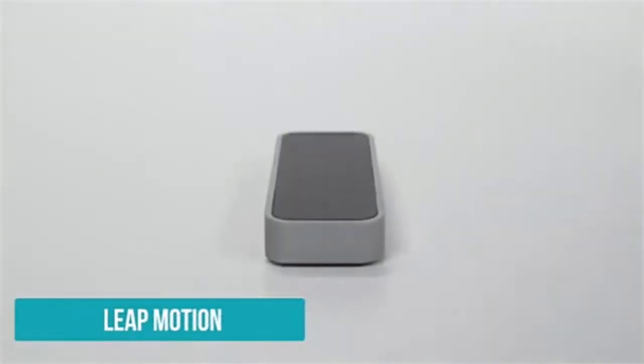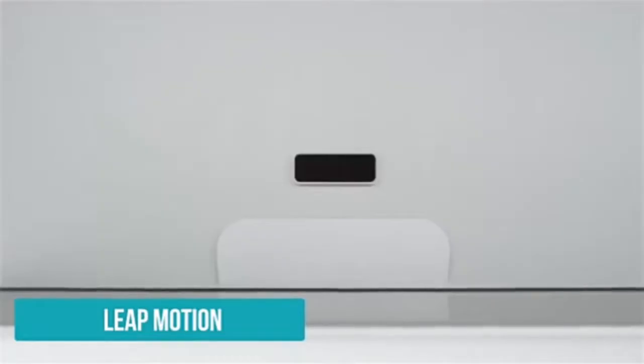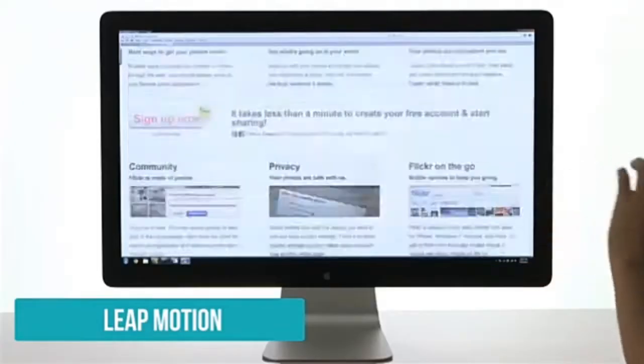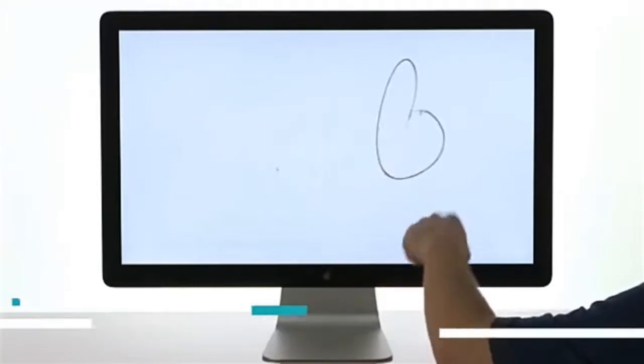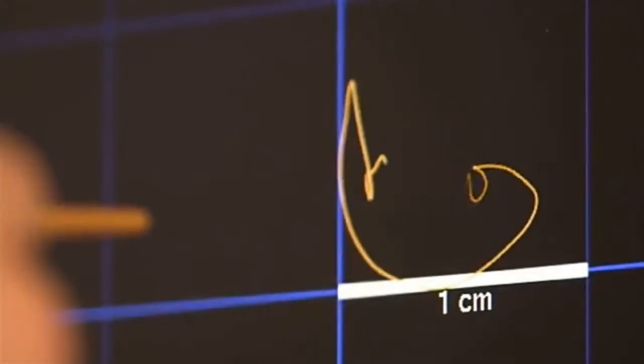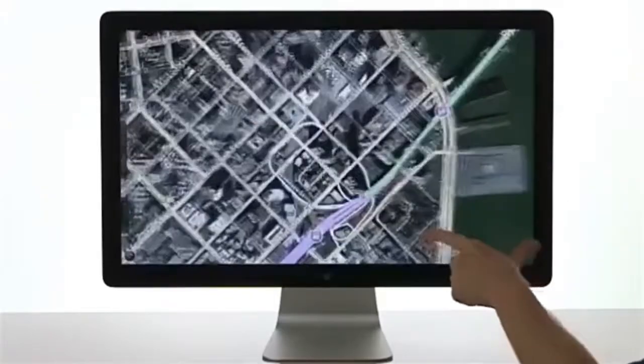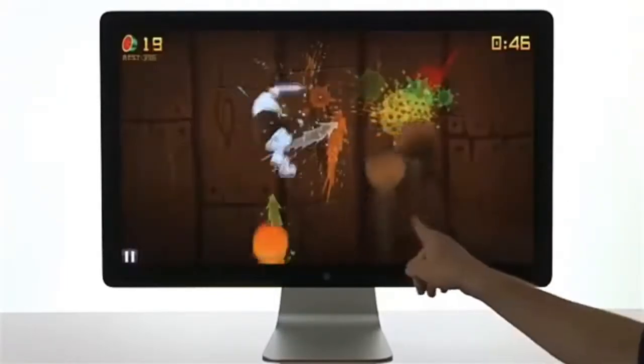Number 8. Leapmotion is a small USB controller which uses 2 infrared cameras and 3 infrared LEDs to translate the motions of your hands into input for applications. The LEDs generate a 3D pattern of dots of infrared light and the cameras generate almost 300 frames per second of reflected data, which is then sent through a USB cable to the host computer.